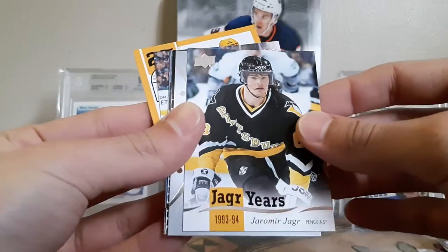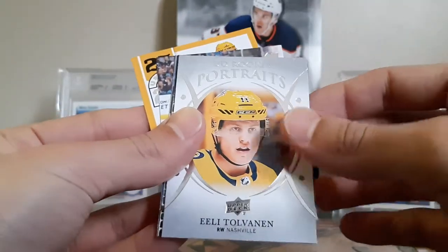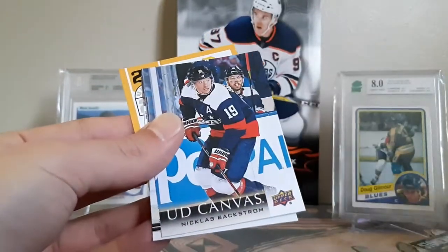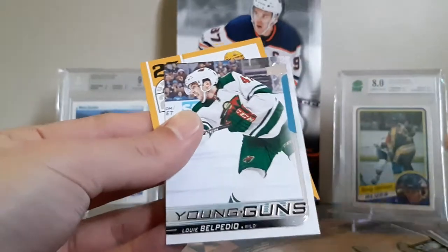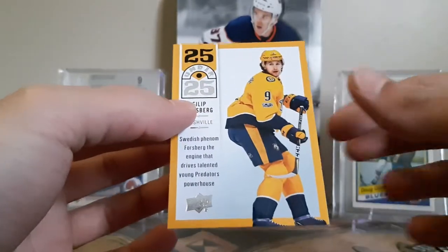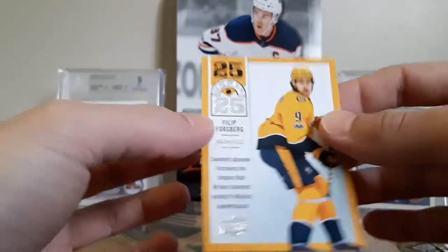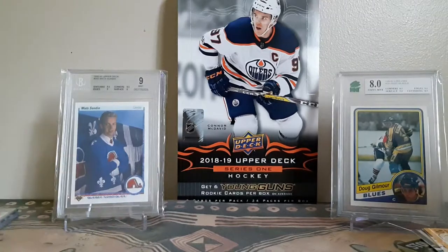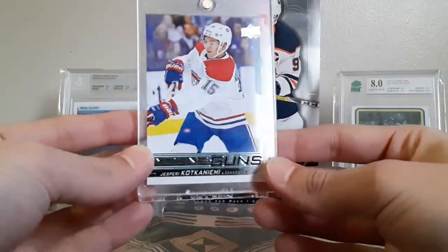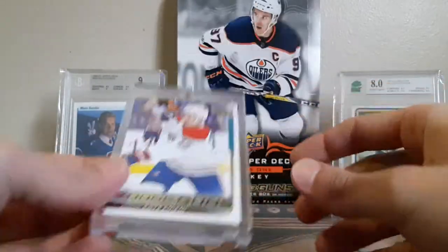Jager Years for 93-94 with the Pens, UD Portraits of Tolvanen, Stonewalled of Anderson, Canvas of Backstrom, Louis Belpedio, Young Guns, and lastly, the 25 under 25 of Forsberg. Oh, wait, one more card. The Kotkaniemi Young Guns, probably being the best card of the break.